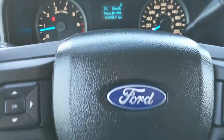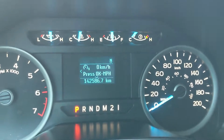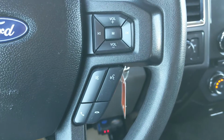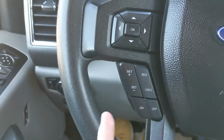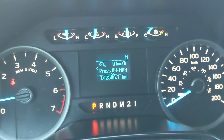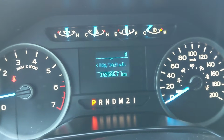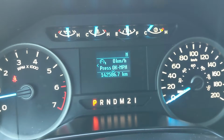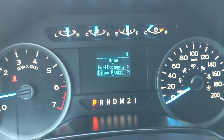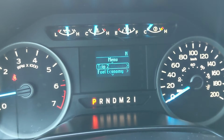Now sitting in the vehicle with it running, you can see it's sitting at 142,586 kilometers. And moving down to the steering wheel, on the right hand side you have your hands-free phone and radio controls. And on the left you have your cruise controls as well as your controls for your center info screen here, where you can cycle through a digital speedometer, trip mileage, trip timer, distance to empty, your average fuel economy. Then you can go into your trip or your fuel economy separately, driver assistance settings, and then settings for your screen and some other features around your vehicle.